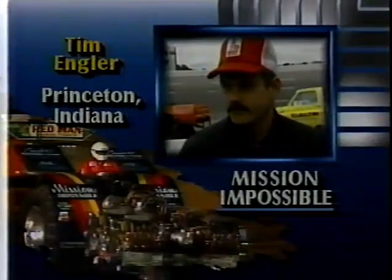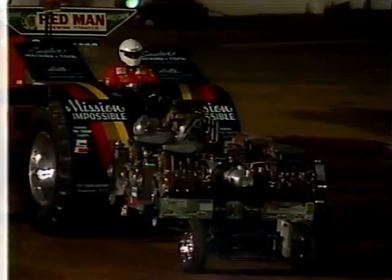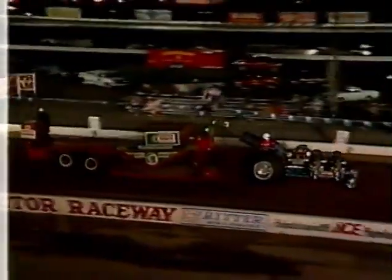Well, here's the guy that could make Mission Impossible possible. Tim Engler out of Princeton, Indiana. He has to beat 283.98 feet. And speaking of innovation, look at this tractor. 5 engines, 4 of them are sideways, and the other one is straight ahead. And speaking of straight ahead, that's where he's heading right now. Excellent pull so far. His front end, he's carrying it perfect, Stan. He's going great. All the way down to the end.